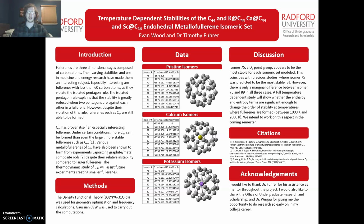Fullerenes are large, three-dimensional carbon molecules that are shaped kind of like soccer balls. One of the most common ones, C60, is arranged in pentagons and hexagons to form something similar to what you see in the center of the presentation. What I worked with is C44, which only contains 44 carbon atoms, and that's what is shown in the middle of the screen.